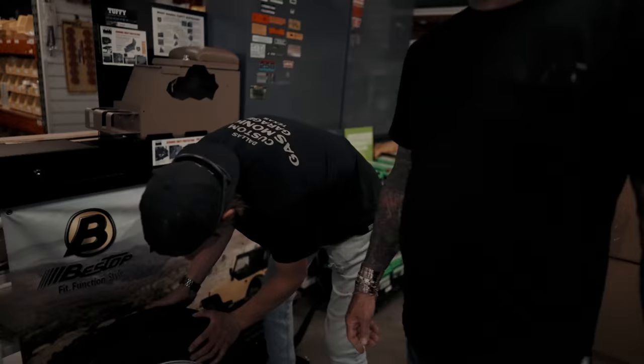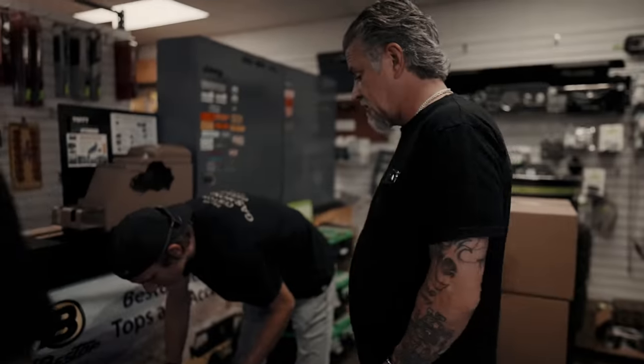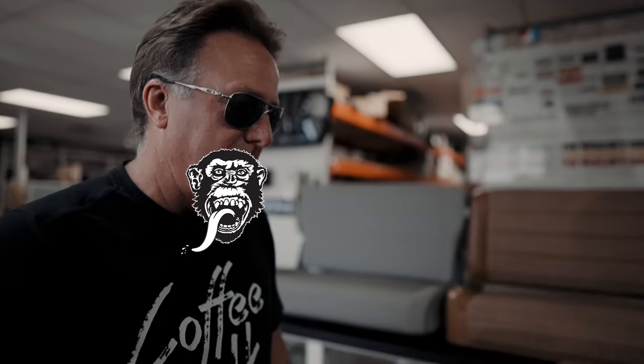How much is that? $100? Well, you want me to tell you what the last two sold for? No. Okay. $100? No. Holy shit. The last two brought over... It's never been on a car.